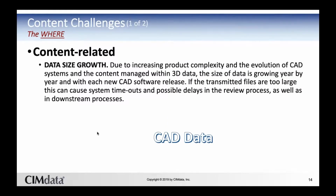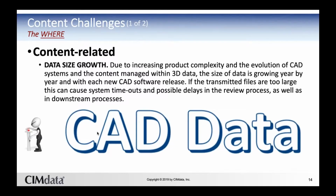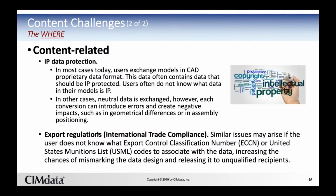On the content side, every industry has seen a dramatic growth in product complexity over the past few years. There is no denying the expansion of electronics, electrical, and software in today's products, but mechanical systems are also increasing in complexity. In addition, customers continue to push for customization, growing the diversity of product configuration. The older methods of data sharing by copying files from one site to another are overtaxed today.